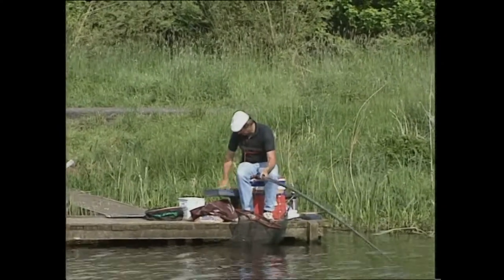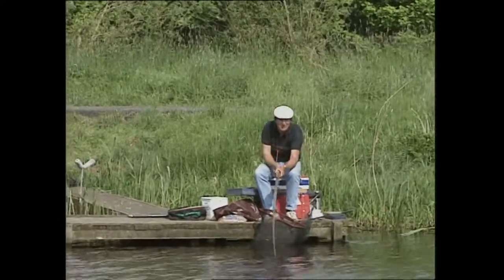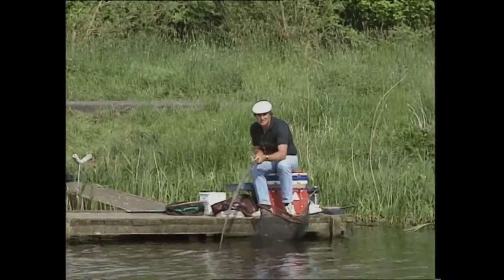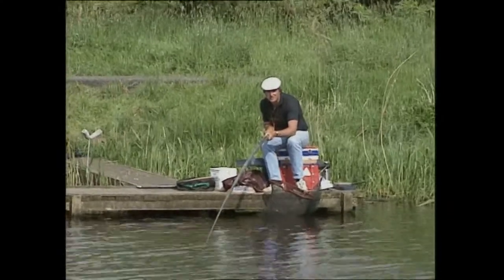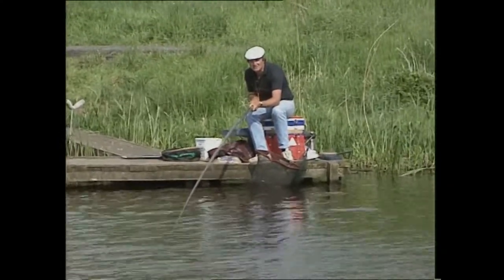Straight back out again though. More feed, never forget to feed, keep feeding. Don't worry about feeding yourself, just feed the fish if you want to continue catching. The secret is to keep feeding constantly, steadily. Make sure the fish are active in your swim all the time.